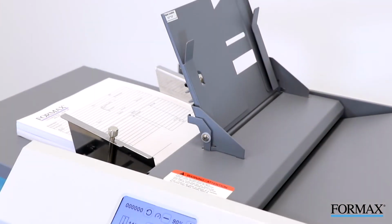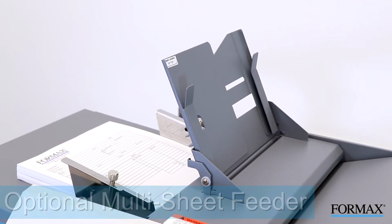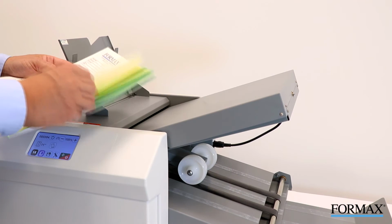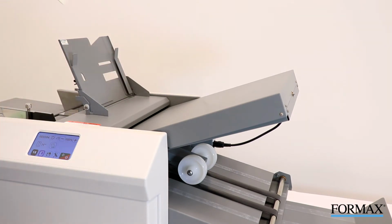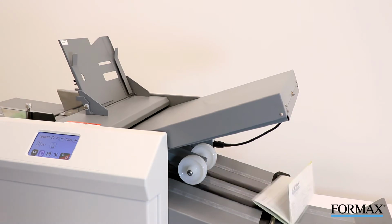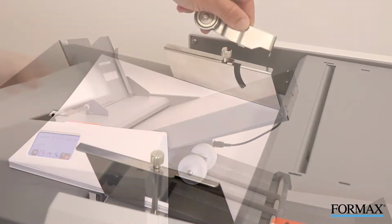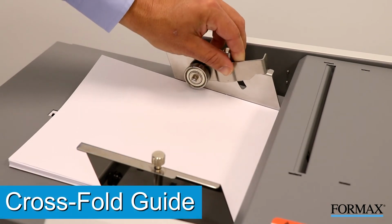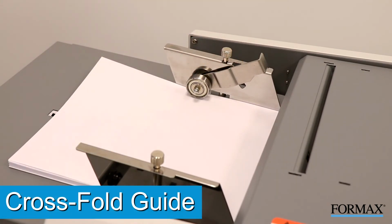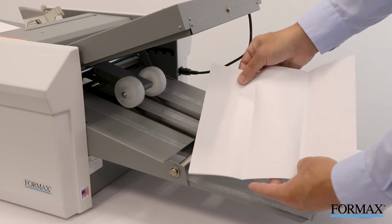The optional patented multi-sheet feeder is designed to fold multiple page documents. It can fold up to 4 stapled or unstapled sheets up to 8.5 inches by 14 inches in a single pass. The feeder has an independent skew adjustment for fine-tuning folds. The FD386 also features a cross-fold guide for feeding folded documents a second time for additional folding.